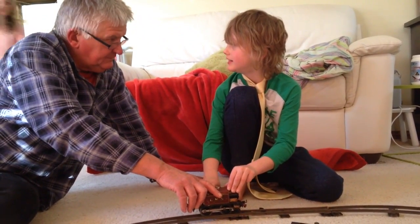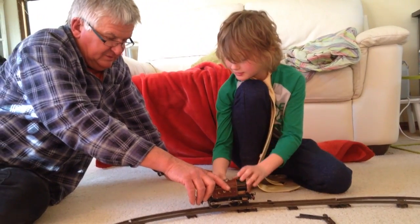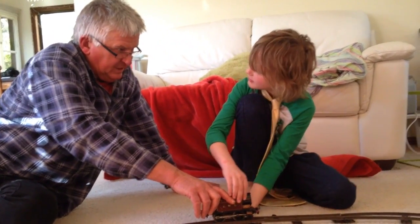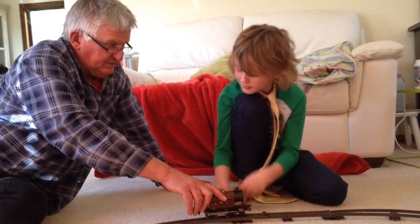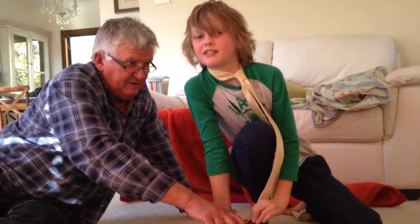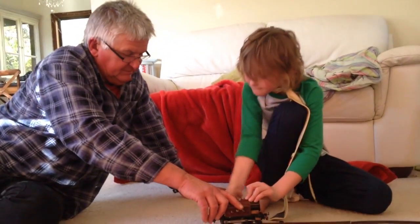Thank you for showing your train. You're welcome, Judah. It took a little while to get it to go properly. You had to fiddle with it and oil it up, like a real train in some ways, wasn't it? But it was lots of fun once we got it to go, wasn't it?